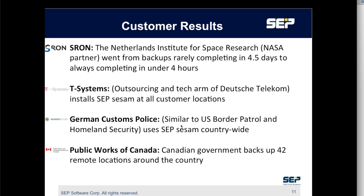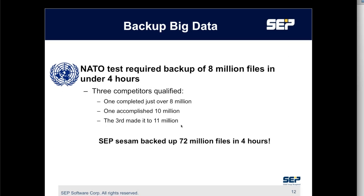The last thing I'll mention with T-Systems, they're the European branch of T-Mobile. They have one backup job that kicks off. I believe it's 1,100 servers at the same time. So that's, again, another example of the multi-streaming. Okay, moving on.